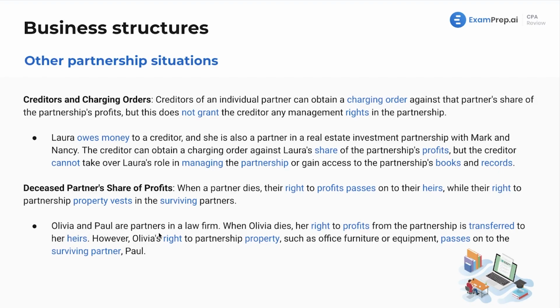Olivia and Paul are partners in a law firm. Now, when Olivia dies, her right to profits from the partnership is transferred to her heirs. Again, however she allocated those to her heirs, she would have written something up, especially, I would think, being in a law firm, she probably would know to do that.